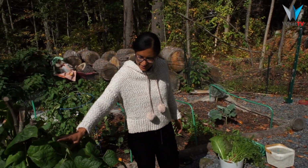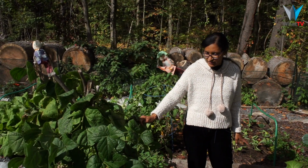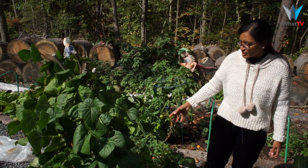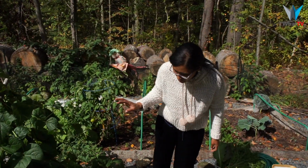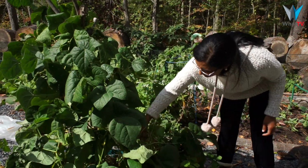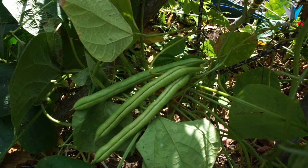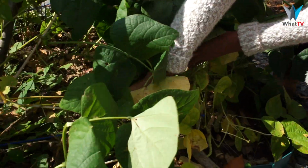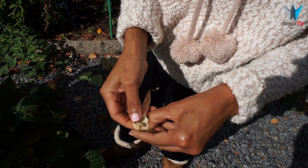Okay, here I have garden beans, and I tell you, I had so much harvest, and I had to freeze so many because I had loads. And now the season is over, but I'm leaving it because I wanted to get seeds. So if I look around, there's a few here. Yeah, you see here. They are well overgrown now, so I'm going to leave them to dry. Maybe I'll find one here. Oh, here we go.